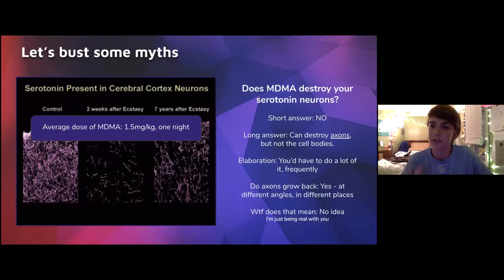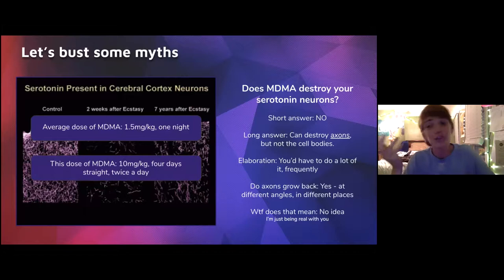10 milligrams per kilogram, 4 days straight, twice a day. Why would you do this if you're looking to replicate the effects of recreational use in humans? What is the purpose of doing a study like this and not doing another study that replicates human use? Except there is a reason that this was done, right?